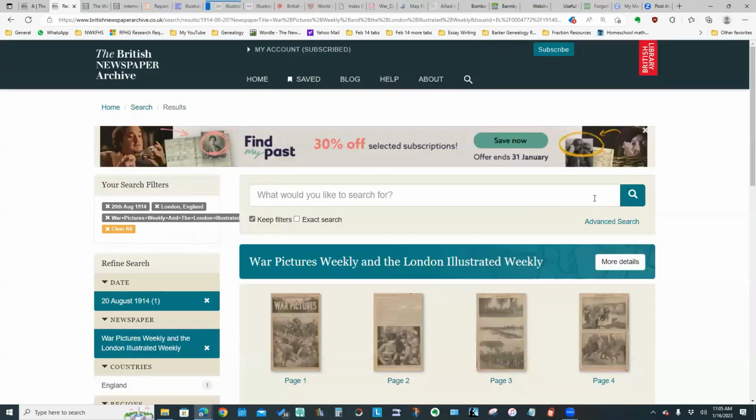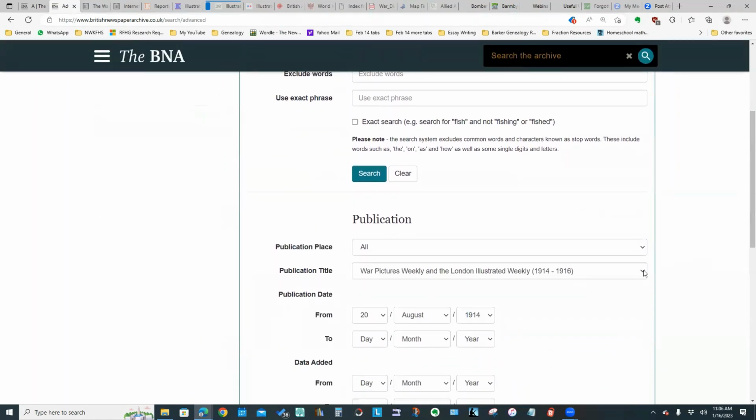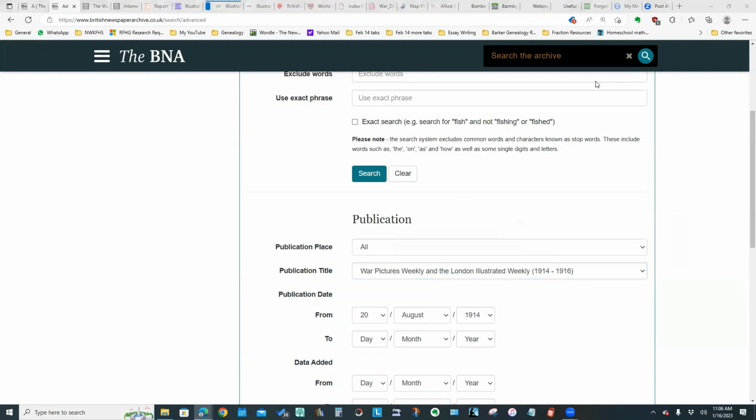If you have a Find My Past subscription, you would have access to these newspapers because Find My Past does contain the British Newspaper Archives collections. If we look at advanced search, just to give you some idea of what other World War I specific newspapers they have, there is the War Office Times and Naval Review. If you have ancestors who were in the Navy, that might be something that would have some useful information for you.